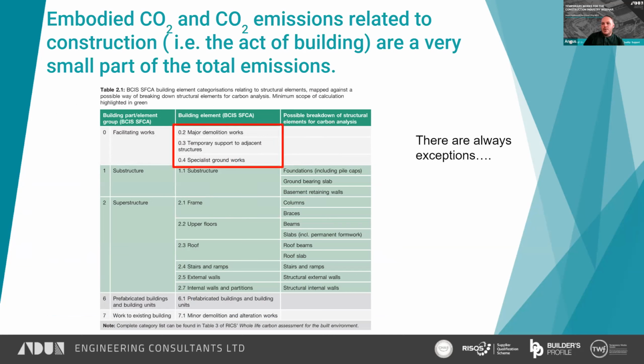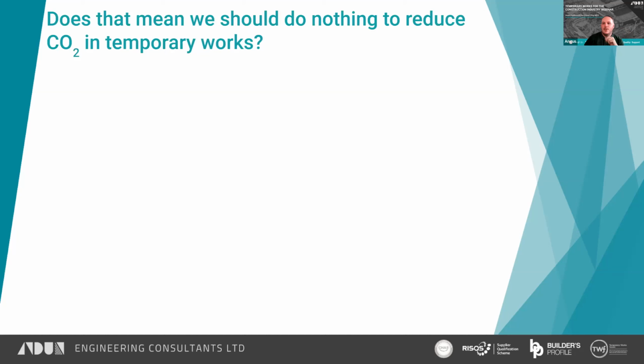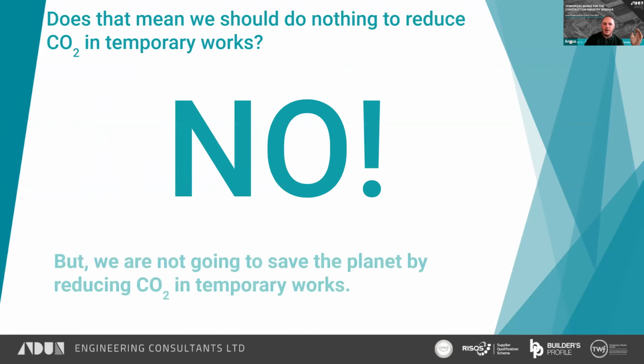There's always going to be exceptions to that. As we all know, some projects are very, very temporary works heavy. And does that mean we should do nothing? No, it doesn't. I'm not suggesting we should do nothing, but what I am saying is we're not going to save the planet by reducing the CO2 in temporary works. There's no way that's going to make enough of an impact.